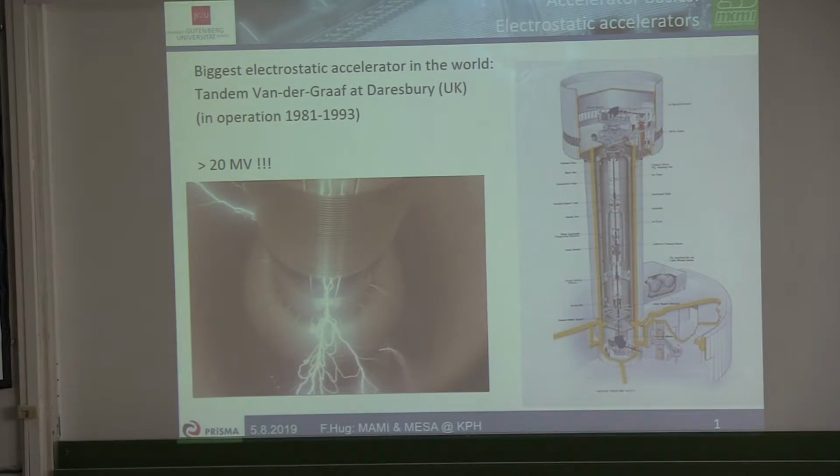But this was the absolute limit, and the limit was given by this. If you have sparks, then the voltage is gone, and you cannot come to giga electron volts of particle momenta or particle energies. If you do that in vacuum, you could. Yeah, but even in vacuum, you have a breakdown voltage. It's some kilovolt per millimeter. If you use sulfur hexafluoride as protecting gas, it's even better than in vacuum, but it only enhances the breakdown voltage by a factor of roughly 4.